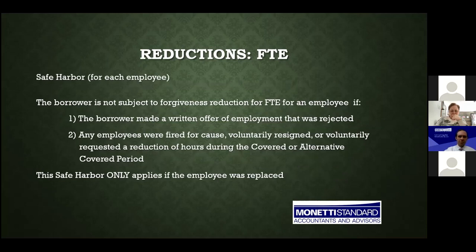The second safe harbor for the FTE: the borrower is not subject to a forgiveness reduction for an employee if the employee doesn't have as many hours as they previously did, and you made a written offer of employment to that employee and they rejected it, or you fired them, or they resigned or requested a reduction of hours. Then you're not subject to this reduction, only if that is the case. The thinking is that you may have somebody who quits and you're not able to hire a replacement until the end of the covered period. You don't take a loss with that.